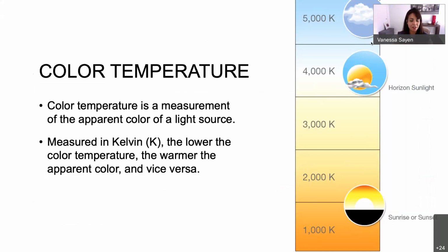So here's one of the terms that we are probably more familiar with versus brightness and foot-candle, right? Color temperature. It's another aspect of lighting that is important to consider for any design in general. In this case, we're talking about bathroom designs. It's the measurement of the apparent color of a light source, and as we know, it's measured in Kelvin. The lower the color temperature, the warmer it is, and vice versa.